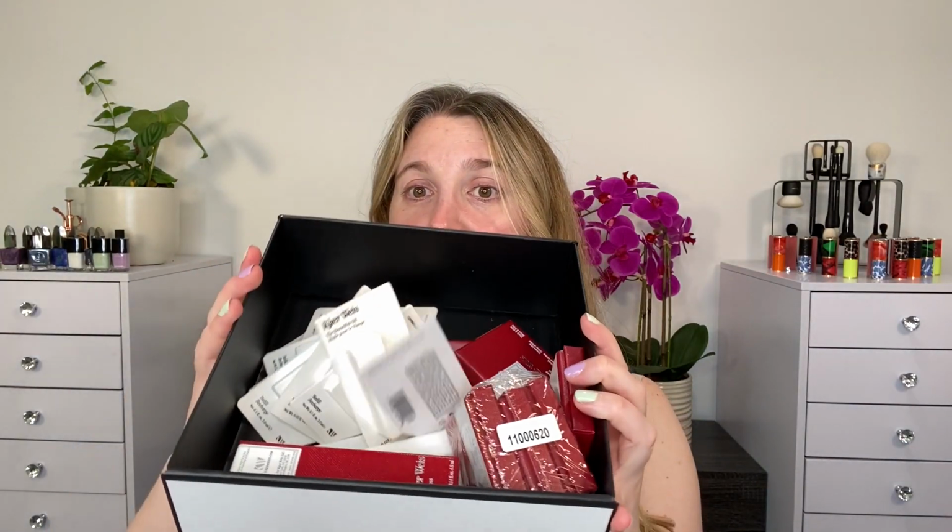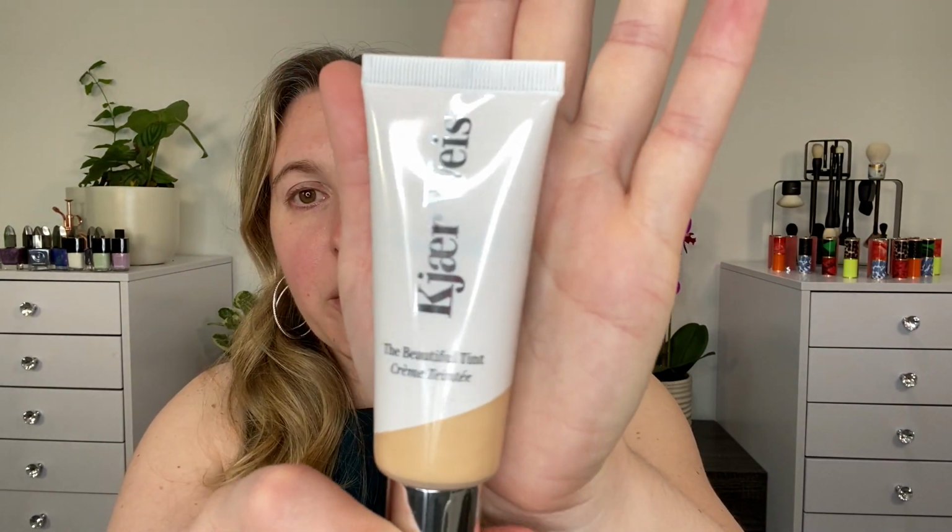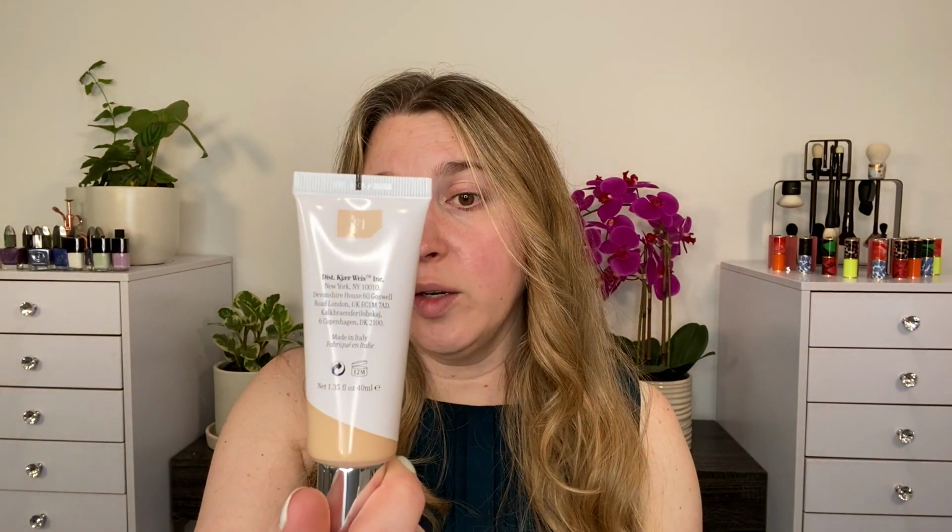This is everything that I have picked up. This is the newest item from KJAER WEIS, the beautiful tint. I have shade F1, which is the lightest. If you wear Lightness in their foundation, this is the recommended match. There are 16 shades in this line.